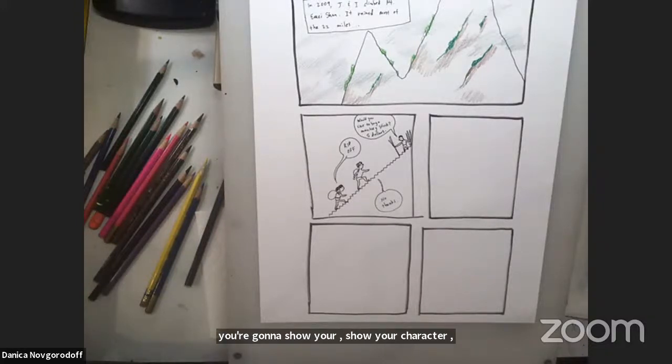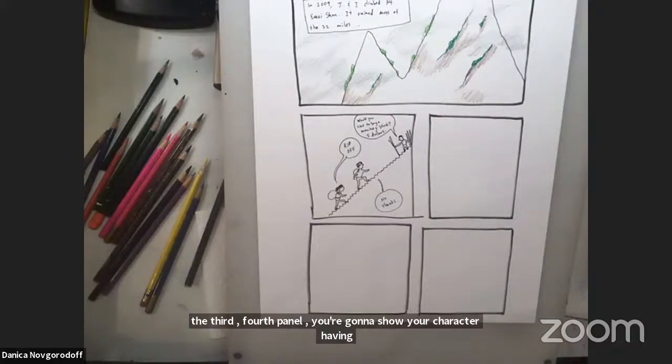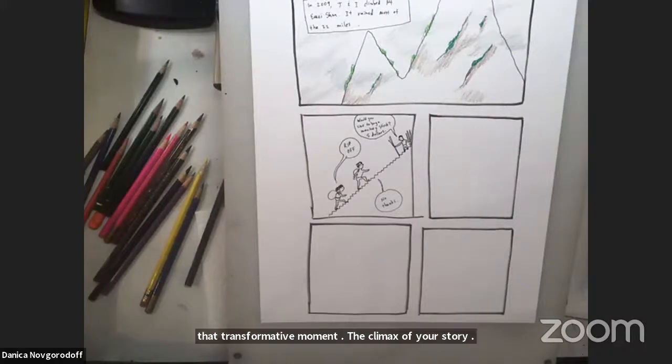you're gonna show your character having that transformative moment, kind of the climax of your story. So if you're doing the first prompt about the place that you love, then you know what happened in that place that made it really special for you, or what made you fall in love with that place. And if you're doing the second or third prompt about something in nature that amazed you or scared you, then you would show that thing.